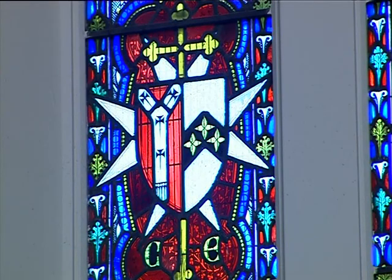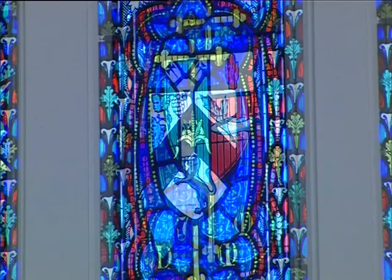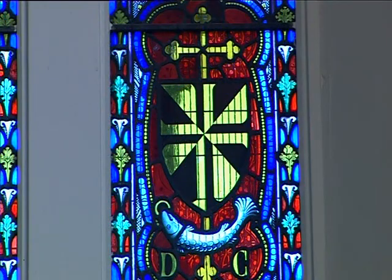Charles Eyre in the late 1800s. John A. Maguire until 1920. Archbishop Donald McIntosh until 1943. And Archbishop Donald A. Campbell until 1963.